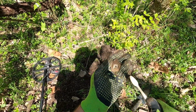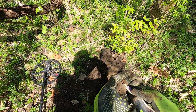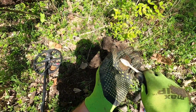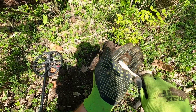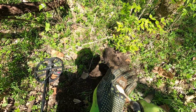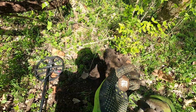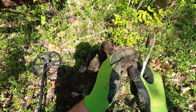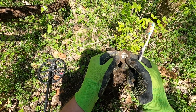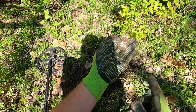I'm not seeing anything on that side. Looks like we've got some lettering here, so awesome. We'll get us an old relic. $1940 something Indiana dog tax. All right, cool, an old relic. Number 167. We'll get that cleaned up and get a picture of it for the video. We're gonna keep hunting.